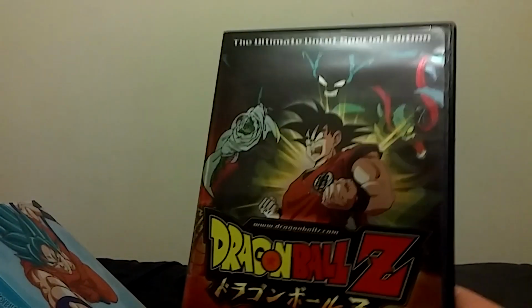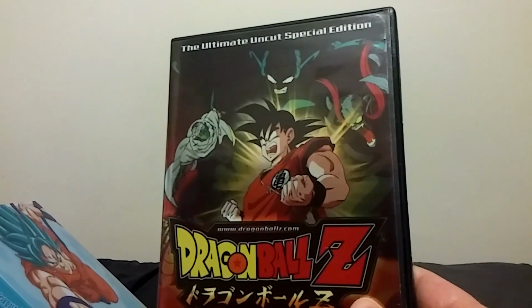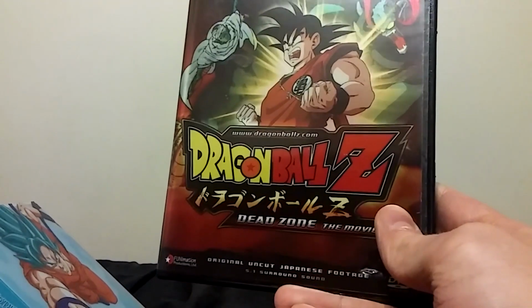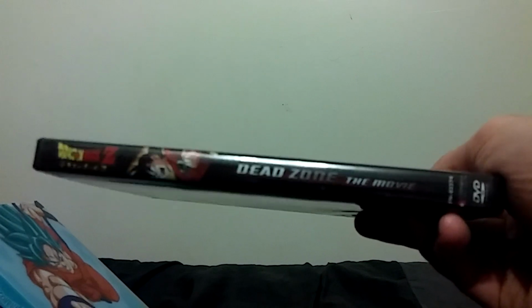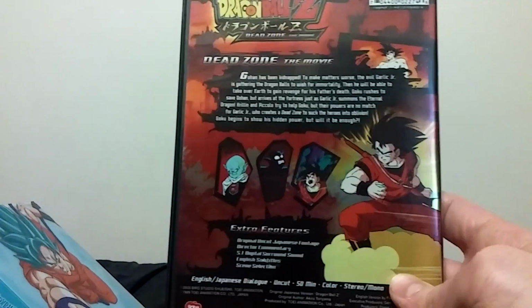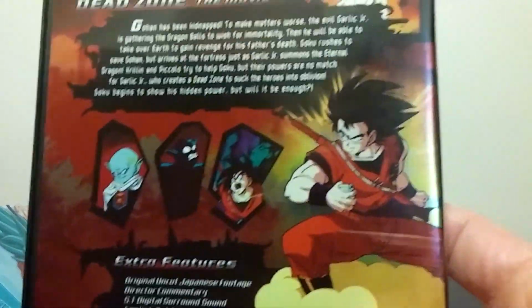So here, we have movie 1, Dead Zone. This is the Funimation dub. I will probably get the Ocean dub at some point, just because I'm a fucking weirdo. This is the spine. And the back. This movie I actually do really like. You actually get to see Kami fight, which is really cool. And Garlic Jr. is pretty cool too.